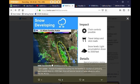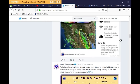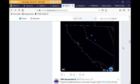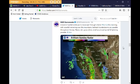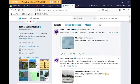So here's Oroville here. It's on the map and we can see that's in the rain area there. So that was at 11:40 a.m. And it was raining earlier today there. It was raining pretty hard there. I was watching the cam. What's this? Lightning flashes around the place. So you can check that out.